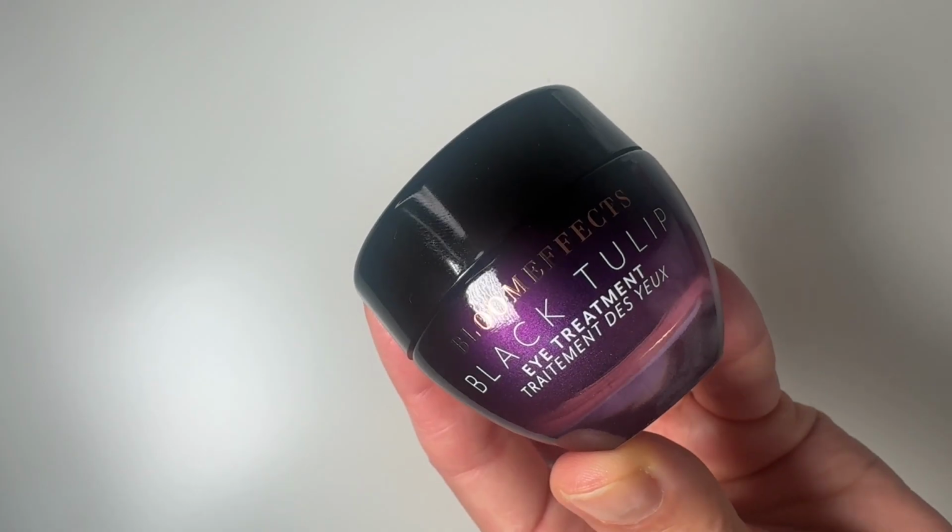For the eyes, I am doubling down. I'm going to use both a gel and a cream. I know. Desperate times call for desperate measures. But you guys, my eyes hurt. I'm starting with the Black Tulip Eye Treatment by Bloom Effects. It has stem cells, rosemary leaf extract, peptides, and caffeine. Sort of everything you want in an eye product. But what is so great is this little applicator.